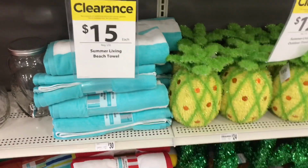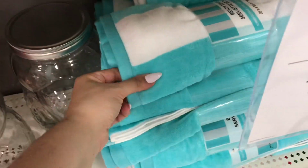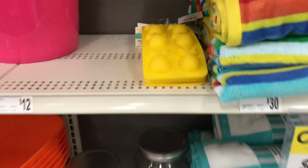Ooh, beach towels for $15. That's not too bad. The quality's pretty good. Oh, these were at Dollar Tree. I bought a little set.